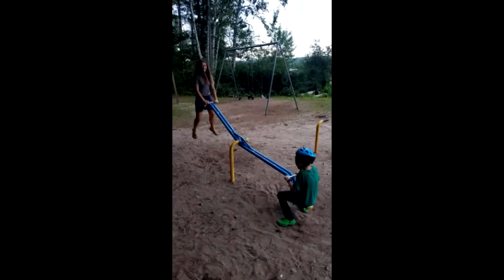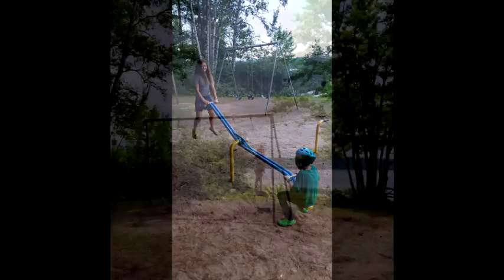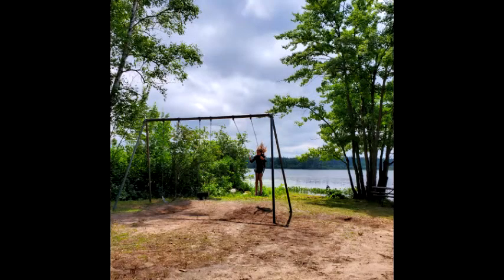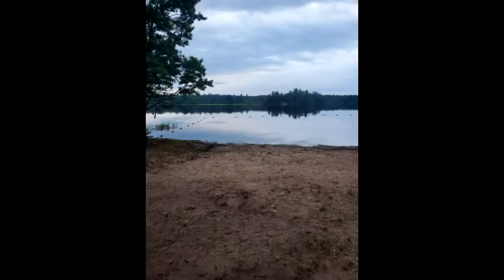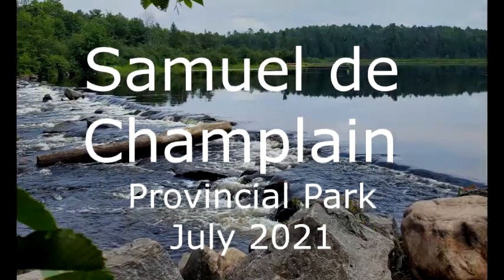Things we liked about Samuel. I liked the seesaw and the swings. Yeah, and they were both on the beach, which was nice and close to our campsite. I liked the beginning of the rapids before it was chaotic. Everybody loved the beach being so close because it was not even a 10-second walk.